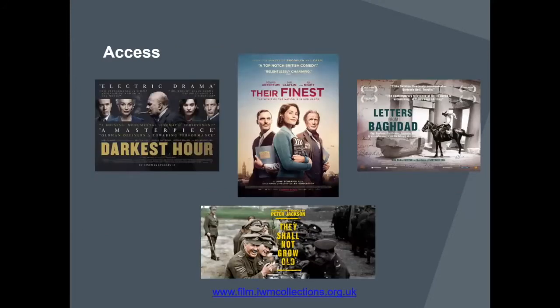And then the last bit I want to talk about, if I've got enough time, I've not been keeping track, so do shout at me if I'm running over, is access. So the museum has a designated licensing team to help people research and then access our collections for TV and feature films. Up on the screen are a couple of examples of feature films that we've licensed footage to over the last few years.